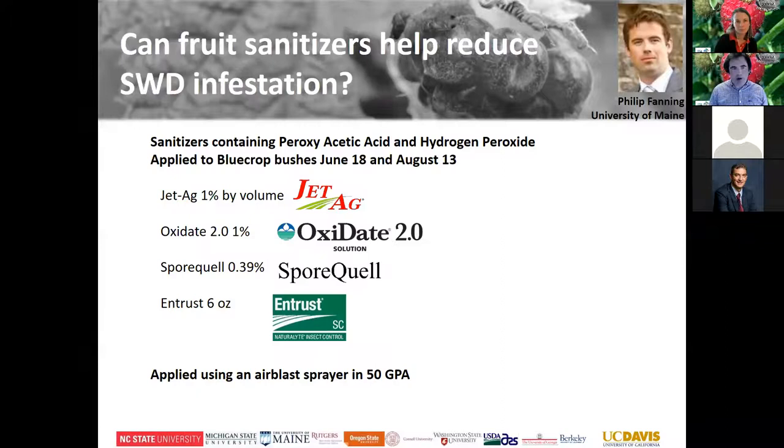So we were testing crop sanitizers because, as I said, we know that yeast is really important for spotted wing drosophila in terms of their development, their attractiveness, and their survival. So in the field, we wanted to look at these crop sanitizers to see how they would impact control of spotted wing drosophila. So there's a number of different products.